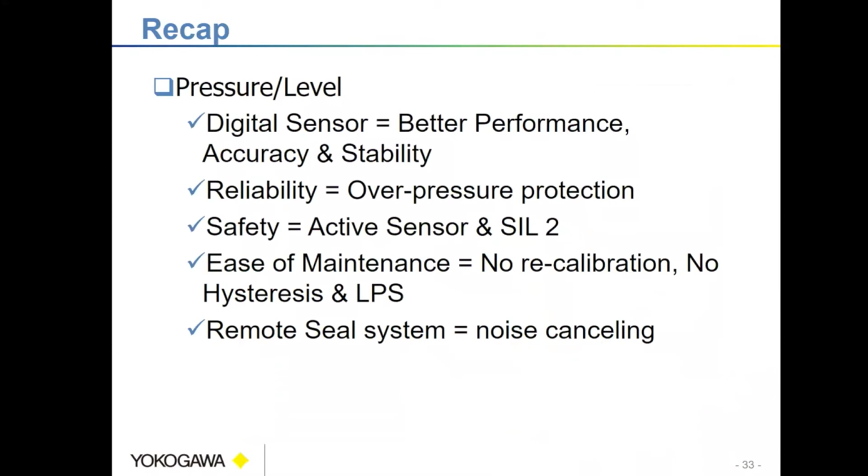Another neat thing I forgot to add was that because it's a digital sensor, right, that's an active sensor. So that transmitter is constantly asking itself, what's the pressure? What's the pressure? What's the pressure? Where a capacitance cell or piezoresistive is a passive sensor. So it's not going to be asking itself that all the time. It's only going to do a calculation once it experiences a change in pressure. So that's another thing to think about.